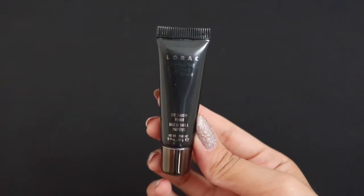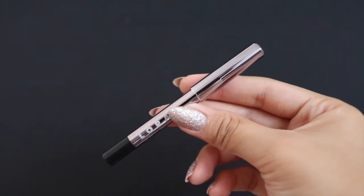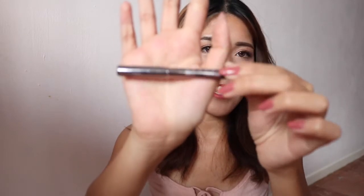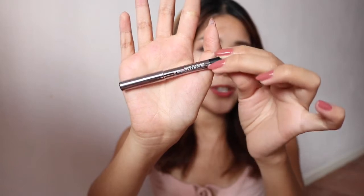So when I got the Lorac Pro palette, as usual it came with the eyeshadow primer sample. I also got another free gift from Lorac, which is this black eye pencil from Lorac Pro. This is the front of the line eye pencil, and it looks quite nice actually. It's like silver and black, and it's very small, which is good for bringing outside.